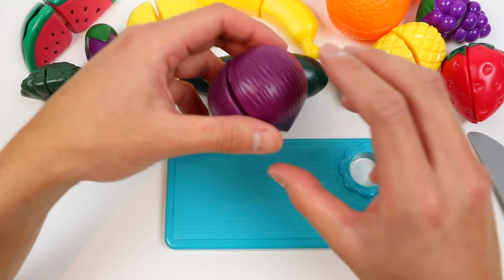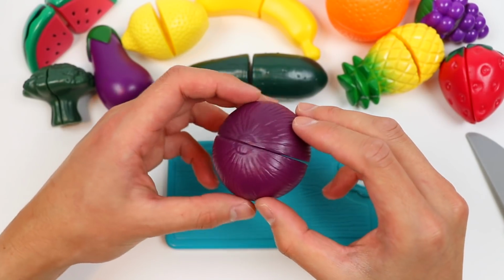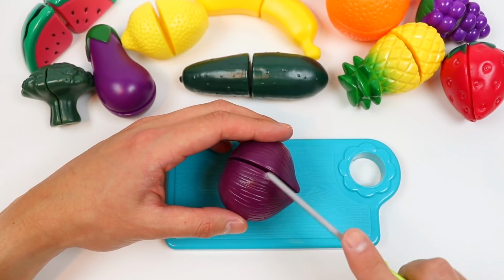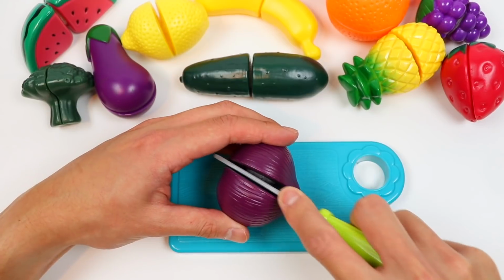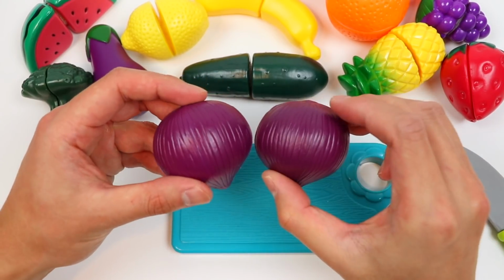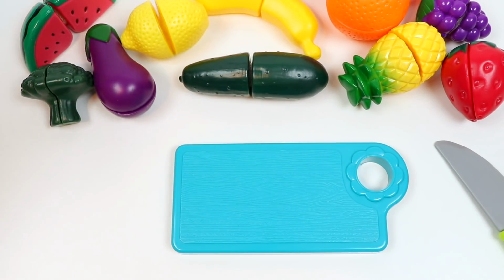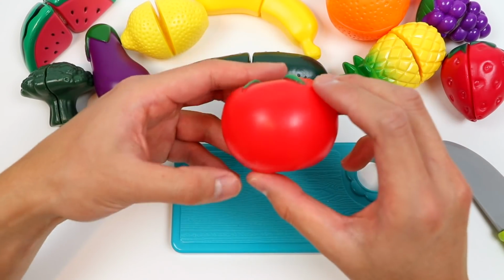Alright, let's move on to another vegetable. Here's a red onion. Oh boy, let's get ready for the tear works. Ah, my eyes! They sting so much. Let's move on. Let's move on. Woo! Okay, I'm feeling a lot better.